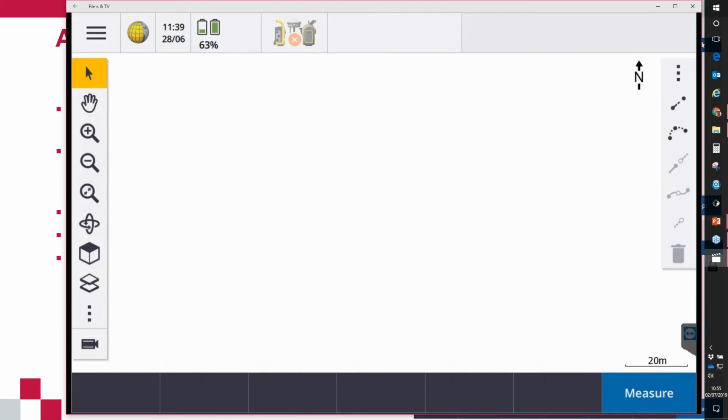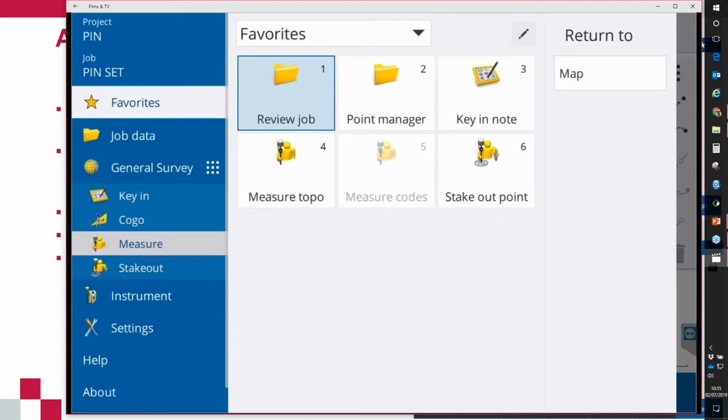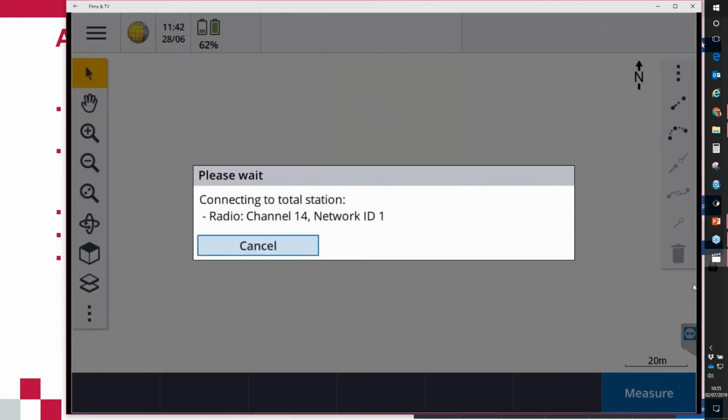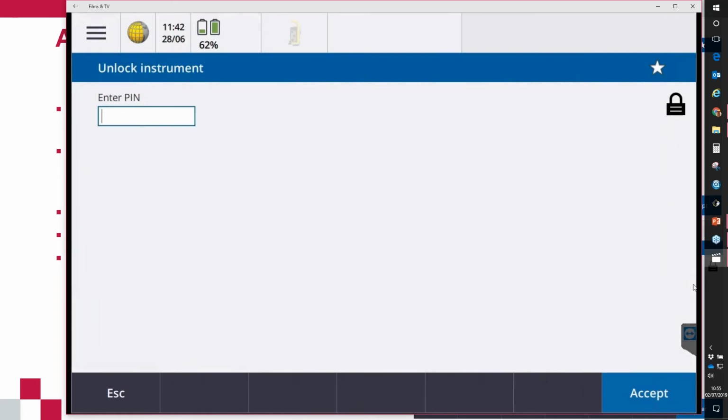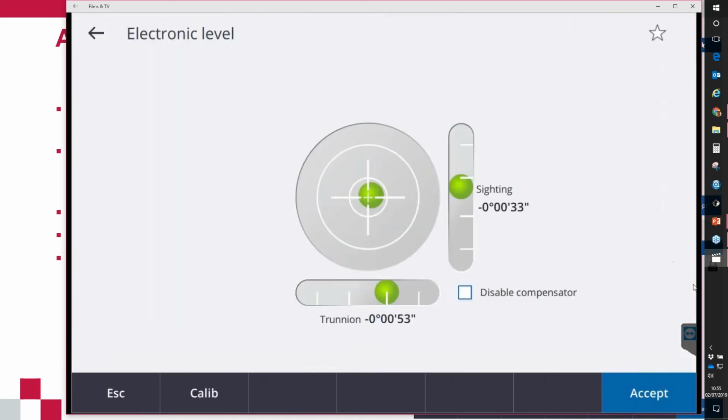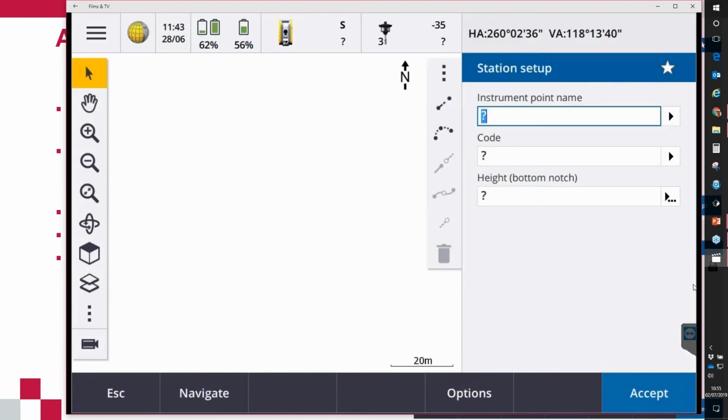Disconnected. Now I'm going to reconnect to the total station. So when it's connected, it's now going to prompt to enter a PIN. Put in the PIN, press enter, accept, and the connection will then be populated for the total station.